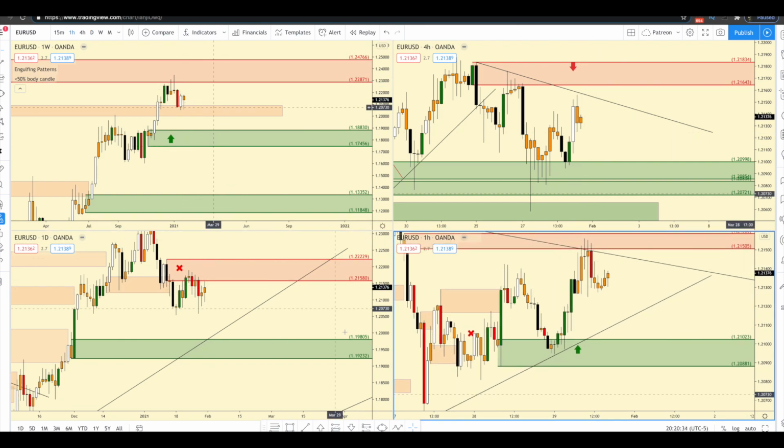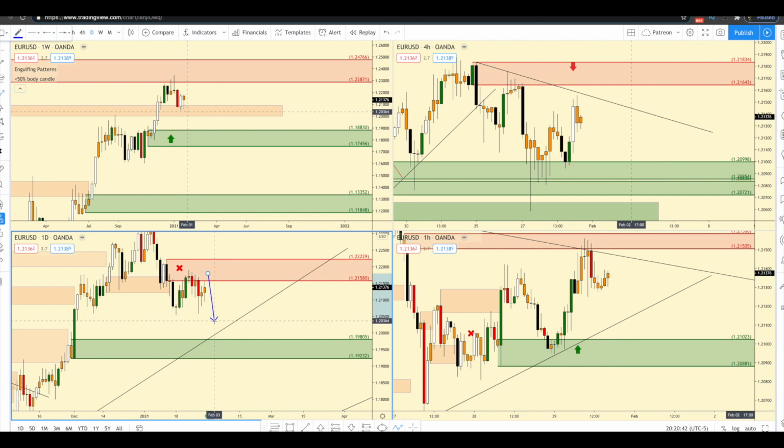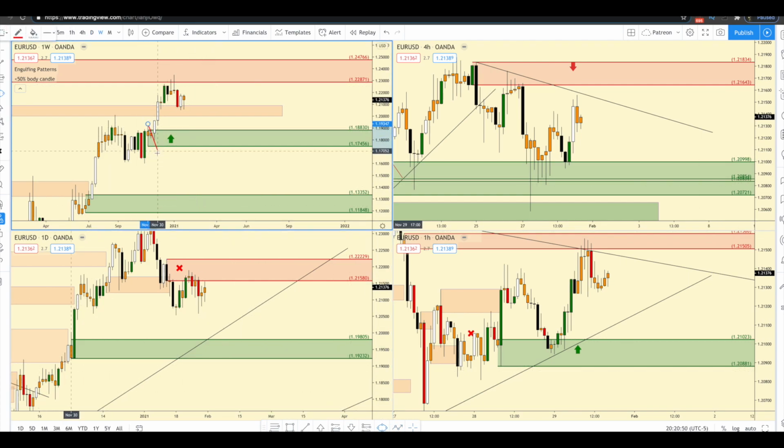But that's what I'm seeing on the euro. This flip zone on the weekly is in control. I kind of am expecting it to break. So on the daily time frame, you could see something like that. I would have to be watching the dollar first to see if we can get a short position. But ultimately, I am interested in going long around this weekly area of demand right there on the euro.